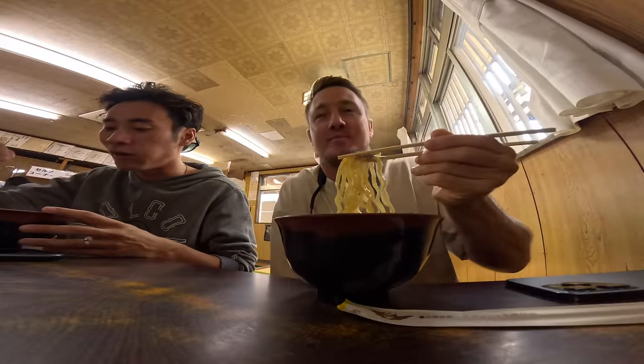We are at the number one noodle shop here in Okinawa. It's a soba noodle. Umai, yeah. Umai.